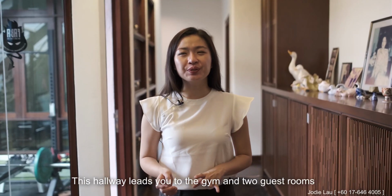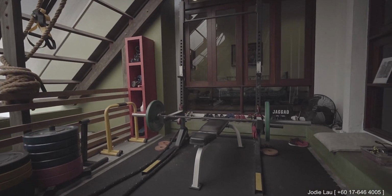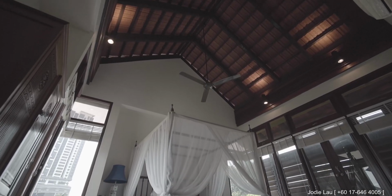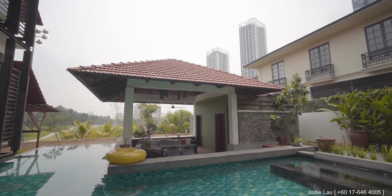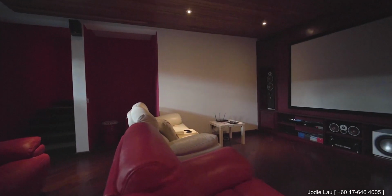This hallway leads you to the gym room and also the two guest rooms. What I like about this guest room is the oriental theme. Last but not least, we have the basement entertainment room next to the swimming pool.